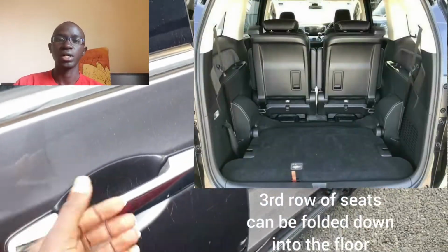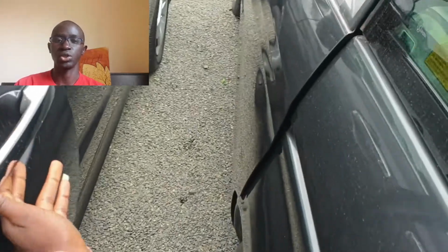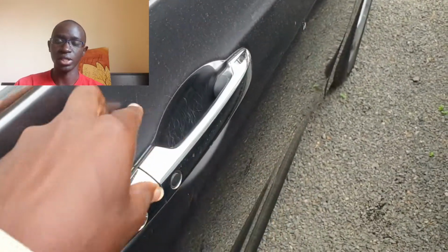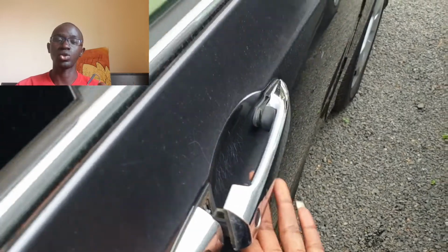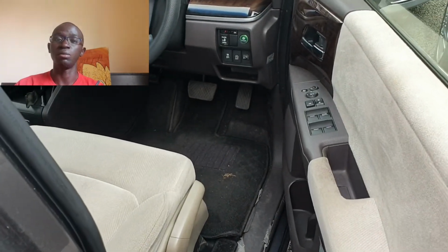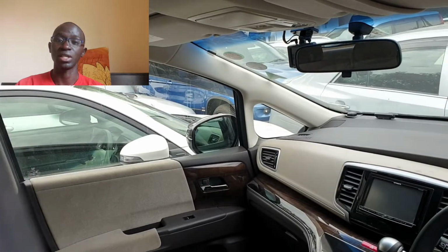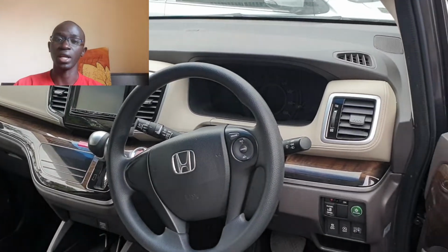So there you have it. This is a good looking minivan, but do let me know in the comment section which one you think looks better between the Alphard, Nissan Elgrand and this Honda Odyssey. It tends to be slightly shorter than those two competitors. Being a Honda, it's expected that it will be very reliable. The 2.4 liter engine in this minivan has also been used in other Hondas such as the Accord and CRV, and it has proven to be very reliable.